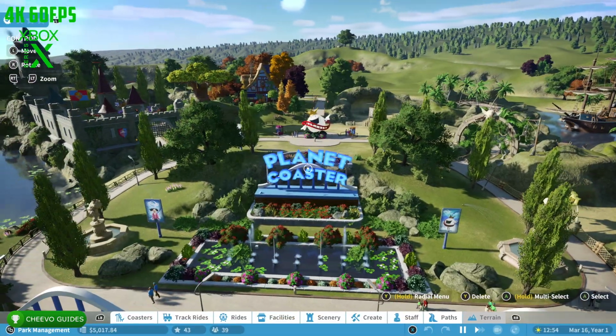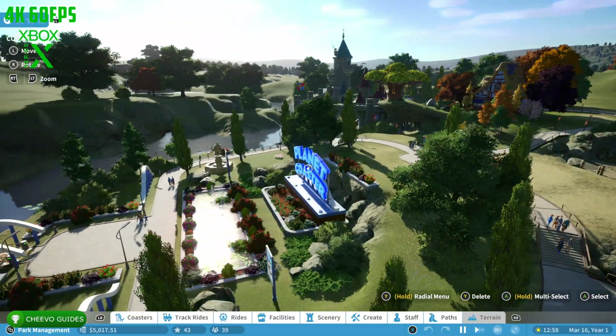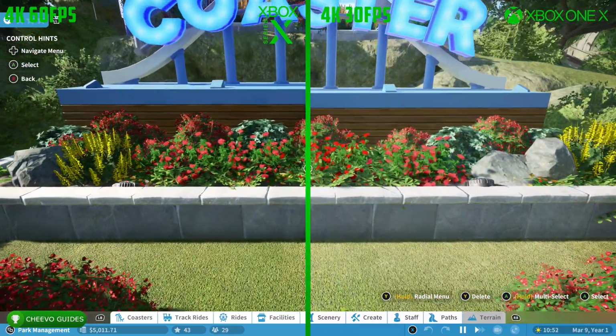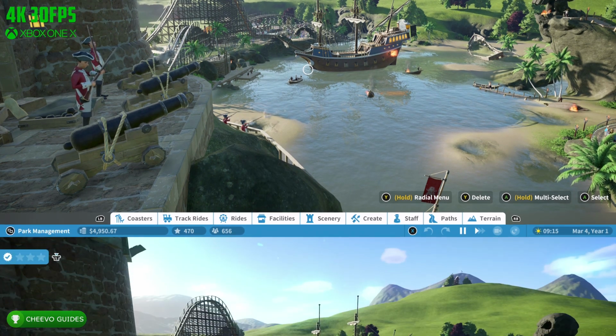I also want to point out that the next gen version runs at 60 frames per second, compared to the current gen version only running at 30 frames per second. I think the best way to notice some of the differences is to see a side-by-side shot like this. As you can see, the left side is much more saturated. That's the next gen version side.